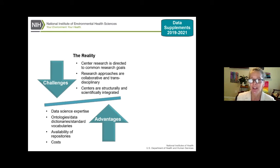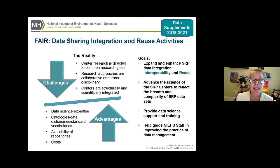And so things like ontologies and standardized vocabularies and looking at semantic reasoning are things that are going to come into play, as well as availability of repositories. And of course, something I touched on earlier when I talked about us pointing to where data are stored is the cost.